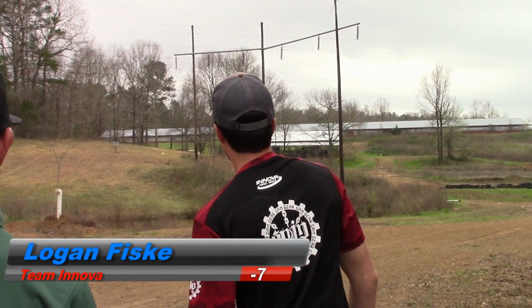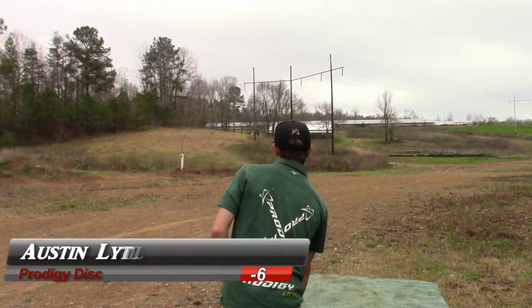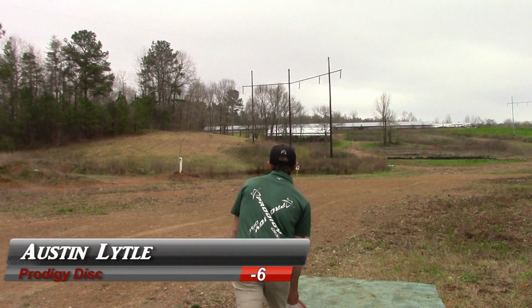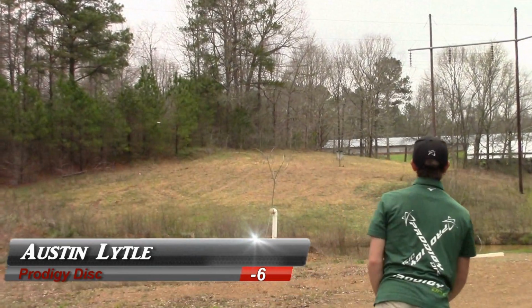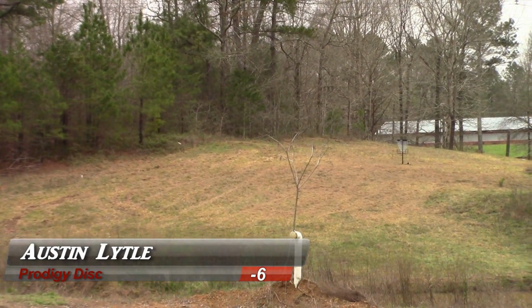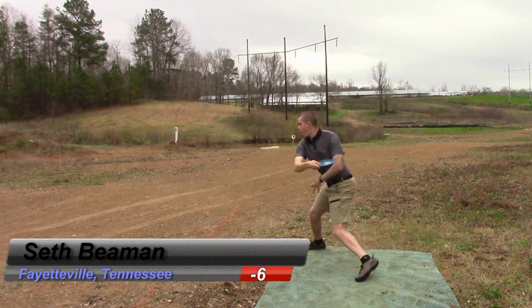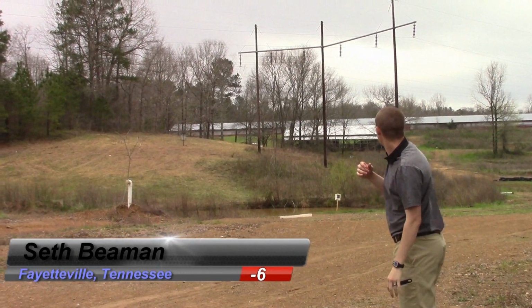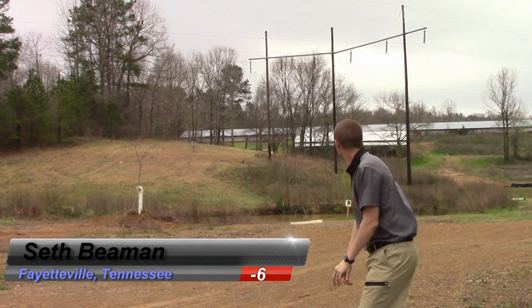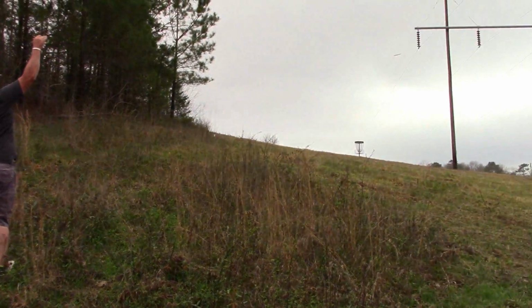Logan's going to take the hyzer route with a destroyer, and he's throwing a beautiful shot. It's going to put him inside 20 feet for the birdie. Lytle is going to take the forehand route. First person we've seen throw a forehand on this hole. And he's throwing a pretty good shot. It's going to leave him about circle's edge for the birdie. And Seth Beaman will be last to tee. He's throwing the big hyzer. And we'll see what that looks like once we get up there.